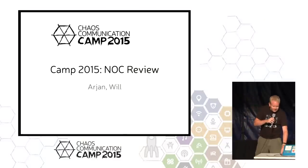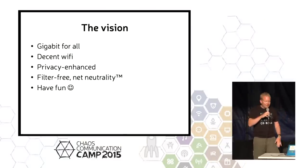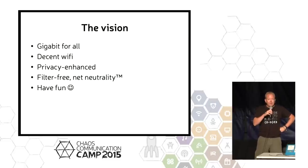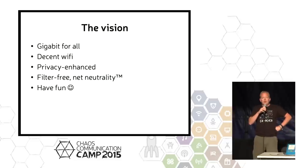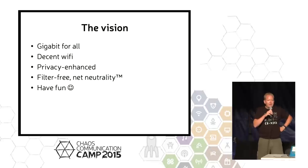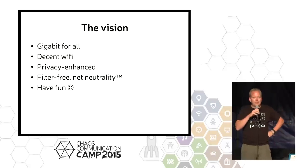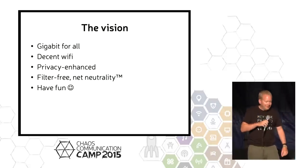So, what's the network actually for? Here is our vision, our strategic goals, and all that. We wanted to give everyone gigabit, really, these days. Some decent Wi-Fi, which has worked pretty well. And also, in line with our aims of having properly provisioned, enhanced connectivity, filter-free, net neutrality, all those things you hear in the papers these days. And we wanted to have a lot of fun while doing it and maybe top our tans up.